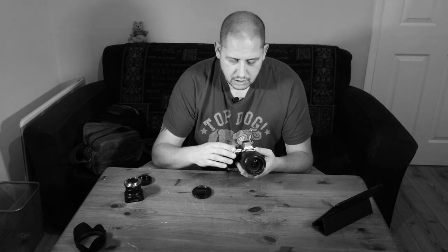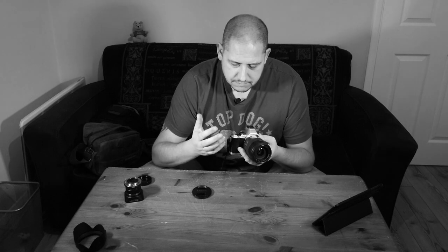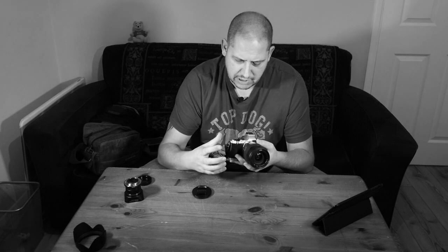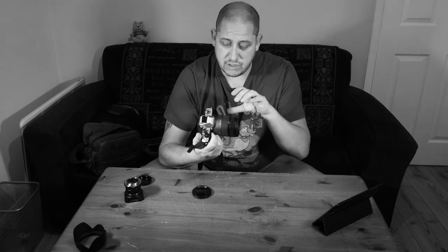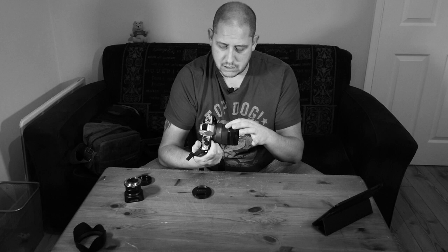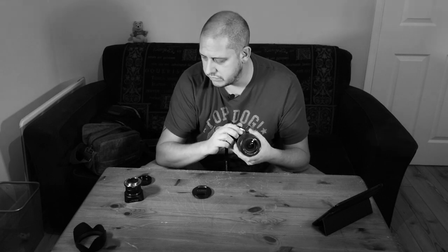So from that respect, going back to the original question, which would you rather have? A big full-frame camera with a massive lens as your one-stop shop, or something like that? Or even, you know, you get the newer version, which is smaller, lighter. It's about the same size as the lens I've got on the camera, which you can't see obviously.